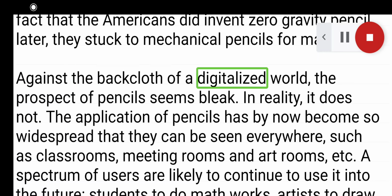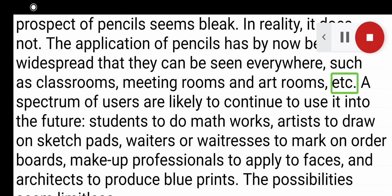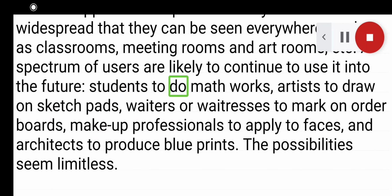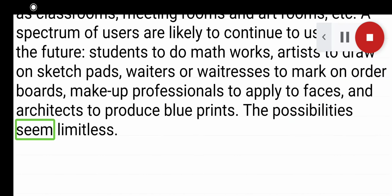Against the backcloth of a digitalized world, the prospect of pencils seems bleak. In reality, it does not. The application of pencils has by now become so widespread that they can be seen everywhere, such as classrooms, meeting rooms and art rooms, etc. A spectrum of users are likely to continue to use it into the future: students to do math work, artists to draw on sketch pads, waiters or waitresses to mark on order boards, makeup professionals to apply to faces, and architects to produce blueprints. The possibilities seem limitless.